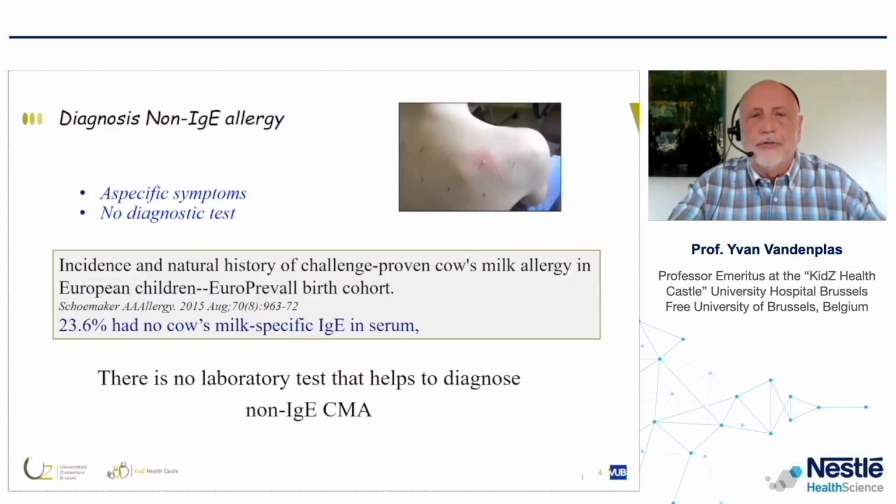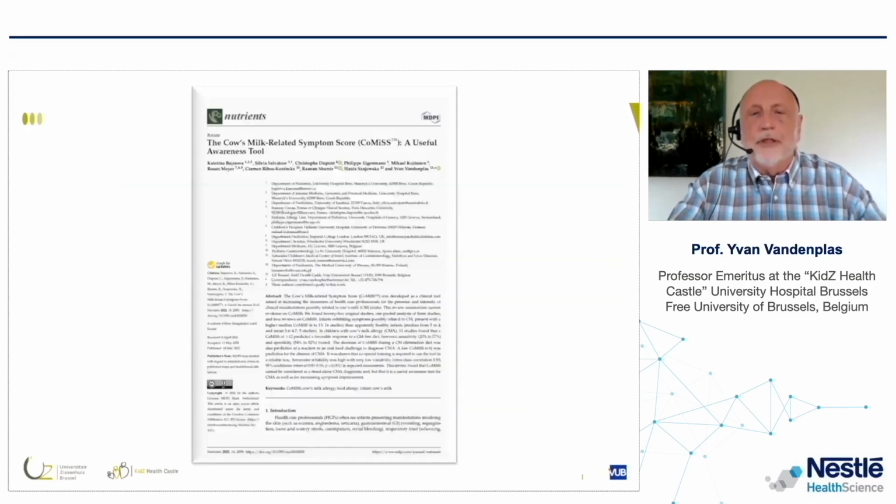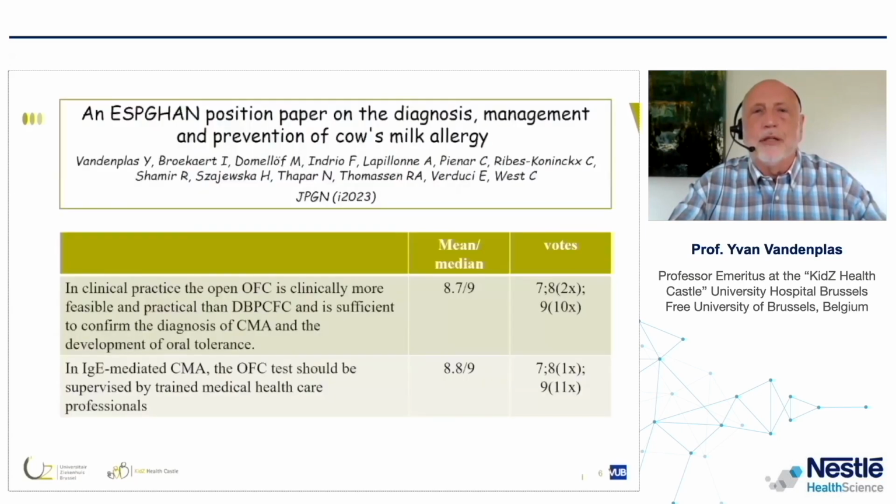And according to available data, up to about 1 child in 4 has no cow's milk specific IgE in the serum, although they are allergic. So there is no laboratory test that helps us to diagnose non-IgE mediated cow's milk allergy. That's why with this group of experts, we developed the CoMiSS, the cow's milk related symptom score, as a helpful tool which may make the healthcare professional aware of the possibility that that child may present cow's milk allergy.